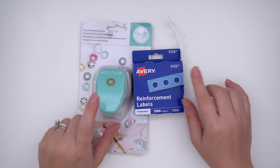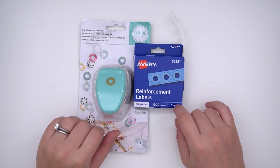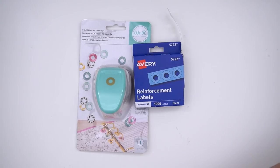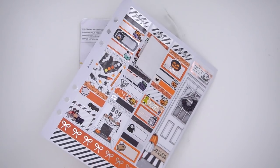And then last but not least, I wanted to try this out for you. So I've been using the Caress Press hole reinforcements on my spreads. I don't know if I have any anywhere near me. Do I have a spread near me? Here. I'm making a royal mess. Yeah, let me show you guys this one.